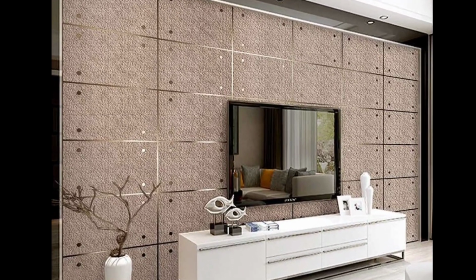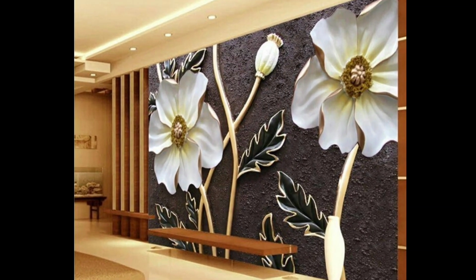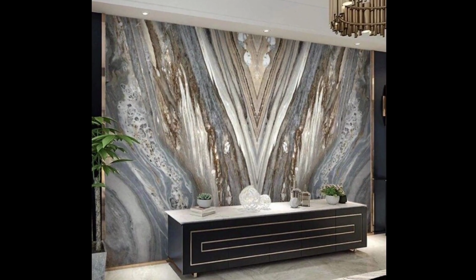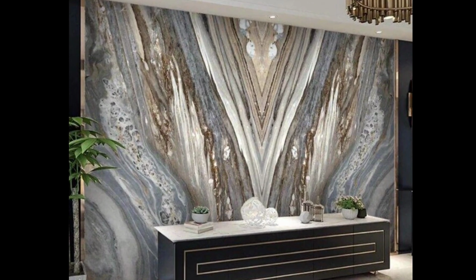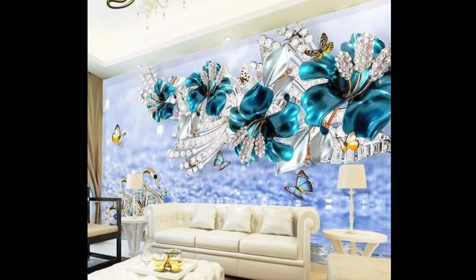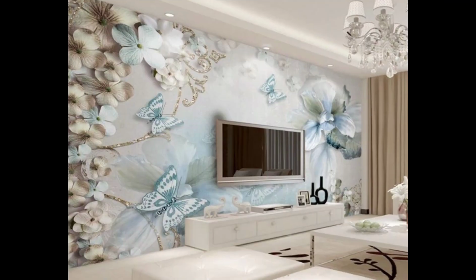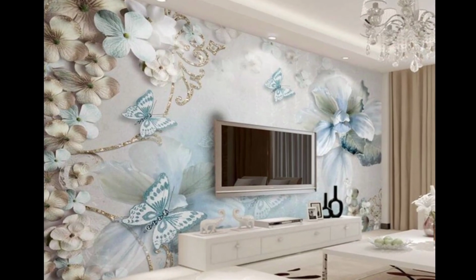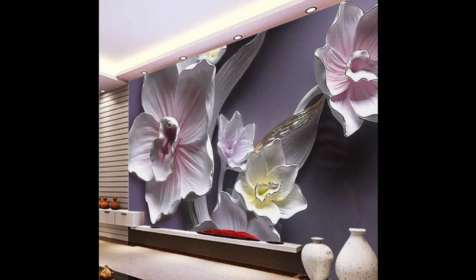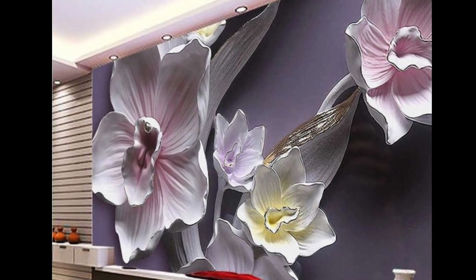Number 7. Be mindful of the room's lighting. 3D and 4D wallpapers can interact differently with natural and artificial light. Some may create more pronounced effects in certain lighting conditions. Number 8. Before committing to a particular wallpaper, order a sample if possible. Testing samples on your wall allows you to see how the design looks in your specific space and lighting.